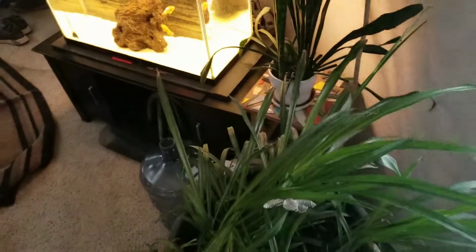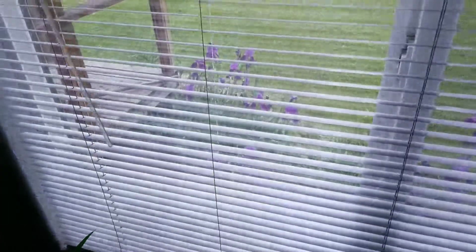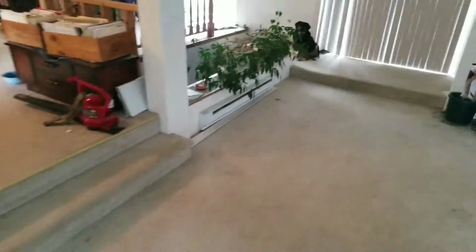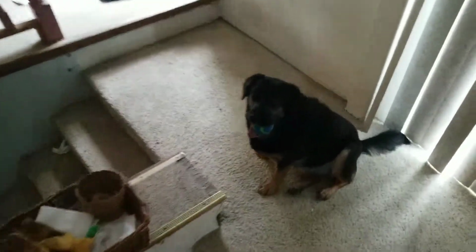My spider plant is doing great. It's kind of an overcast day today. My irises are in bloom, but yeah, it's kind of an overcast day. But I will take you downstairs and I will show you all the other goldfish.